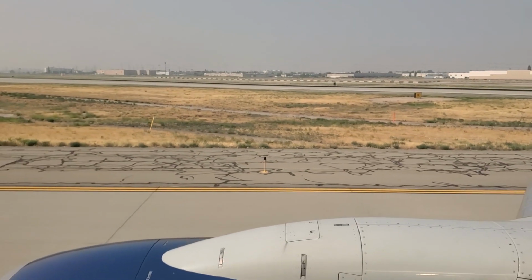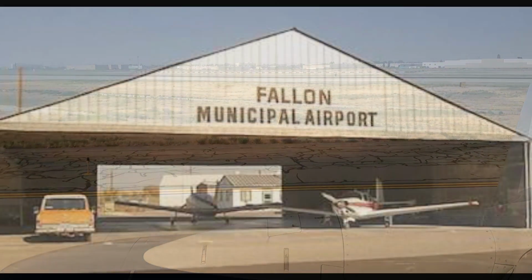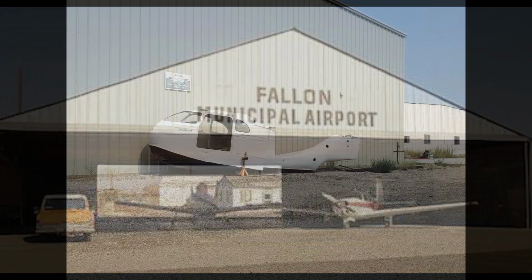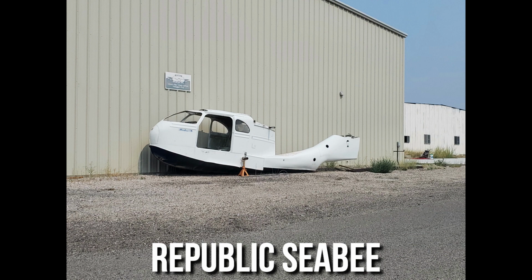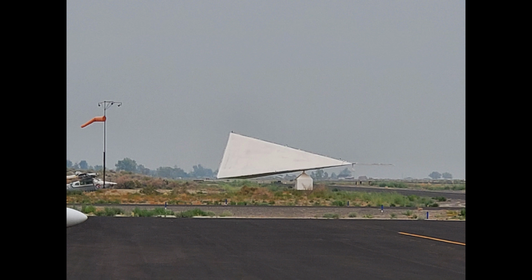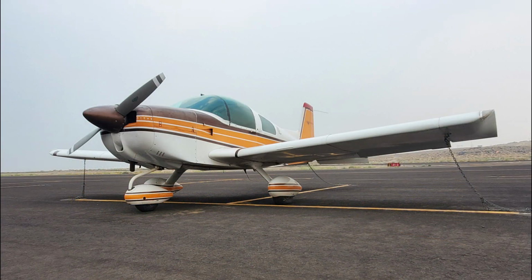The flight to Reno was pretty uneventful, except that when I landed it was kind of smoky, so I was a little concerned that it would be a problem the next day, but it wasn't. Fallon has a really nice little airport there, and as I explored I saw an old SEABEE frame and a working tetrahedron, which got me pumped for the trip.